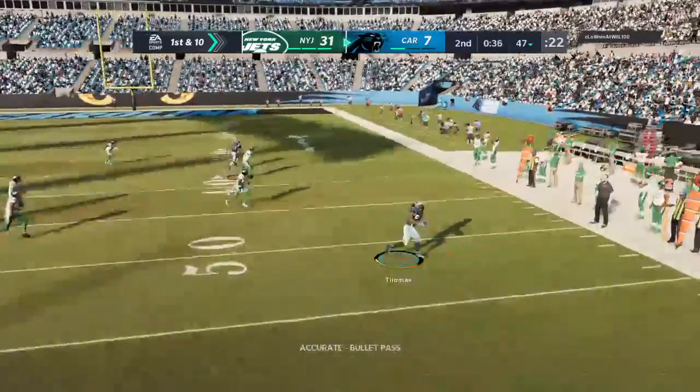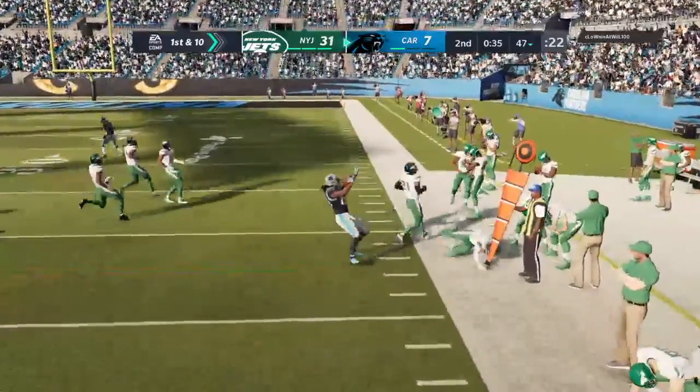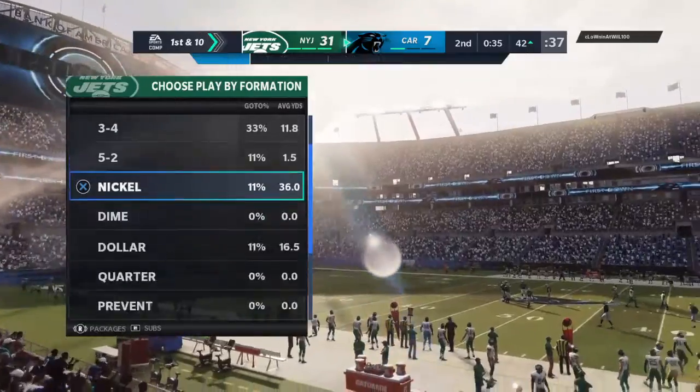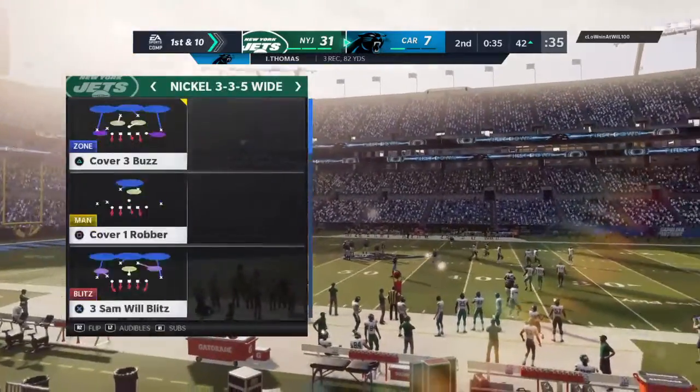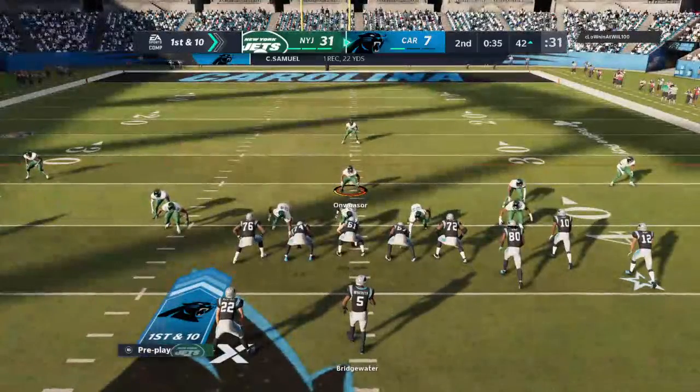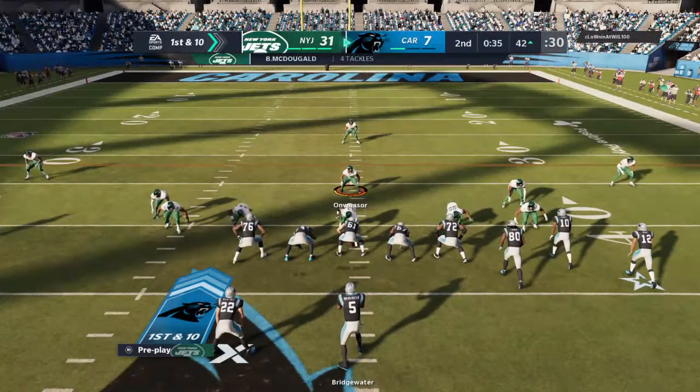Bridgewater on 1st down. He gets it to Thomas. And he'll be out of bounds just shy of the 40. Another strong gain on the last 2 plays. They've moved it a combined 33 yards. Back-to-back good plays have them on the move on 1st down.